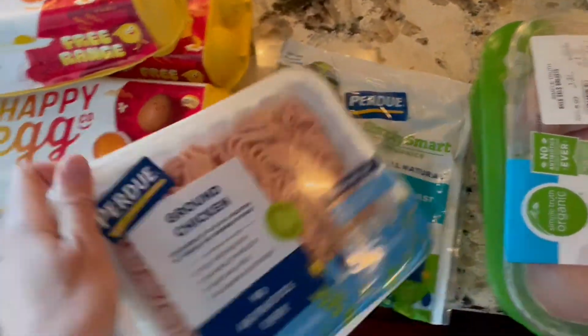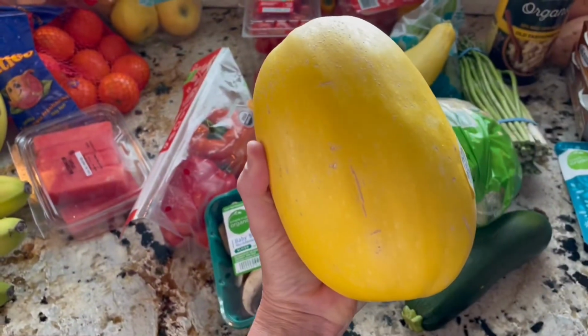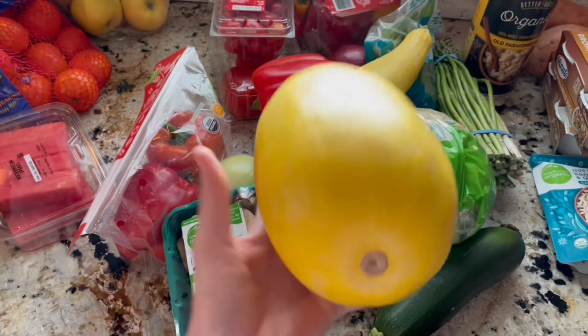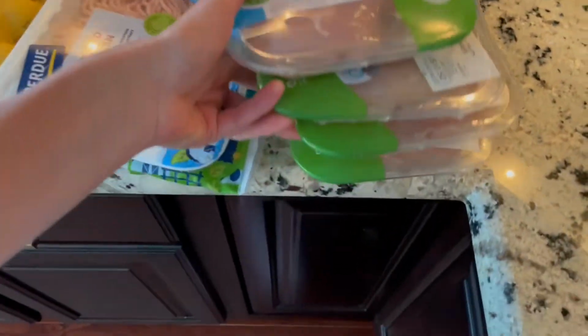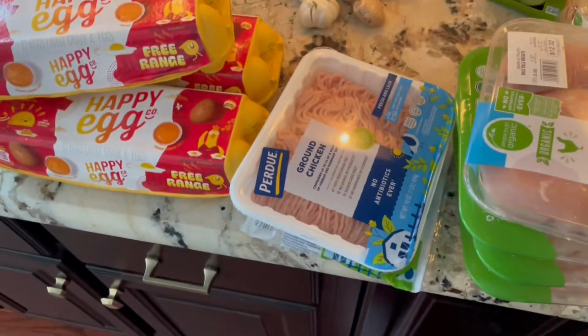And I also learned with a spaghetti squash, let's go back over here, the easy way to make it is in a microwave. Put it in the microwave 4 minutes, cut it, take the seeds out, and put it in the microwave another 5 minutes. You're ready to rock. I also have chicken. So we have about 4 packs of chicken there. So those are our protein options.